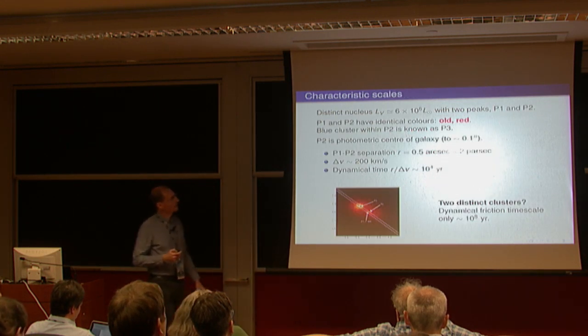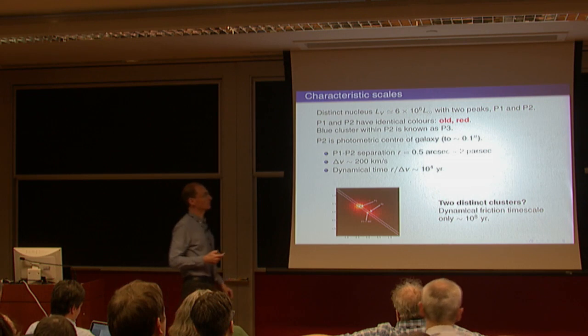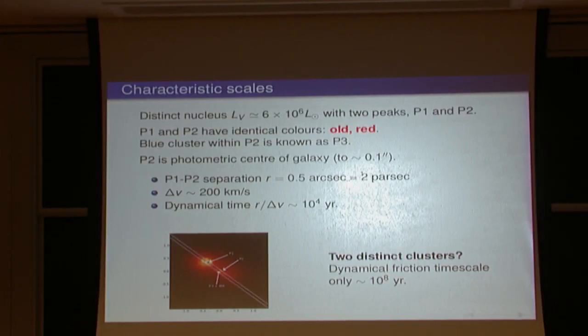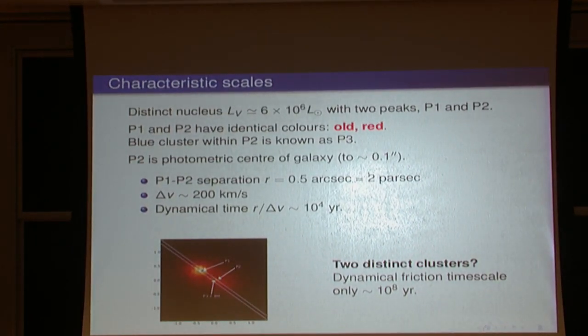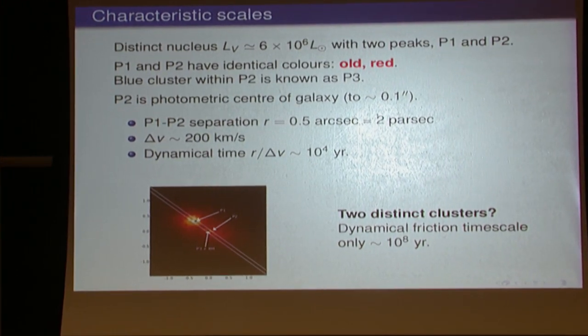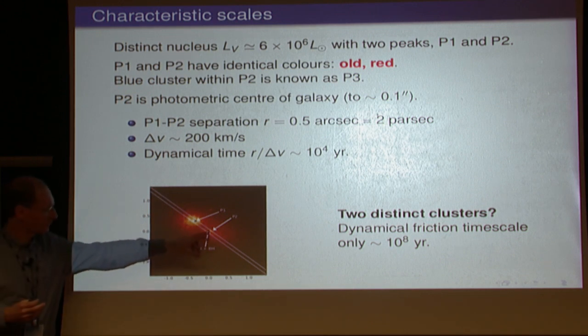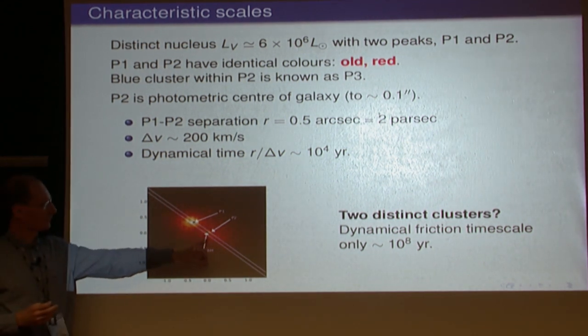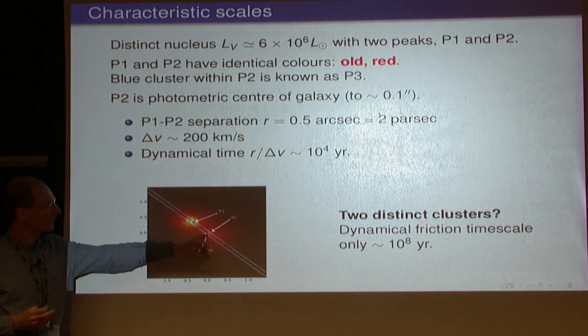Okay, so here are some characteristic scales of this system. This is a double nucleus. The luminosity is a few million times that of the sun. You've got two stellar peaks, both of which seem to have identical old red stellar populations. They're distinct from the surrounding bulge, but essentially they're very old and red and boring. And there's a very definite young cluster of blue stars at this fainter peak. And this fainter peak, of course, is the photometric center of the galaxy to better than 0.1 arc seconds.